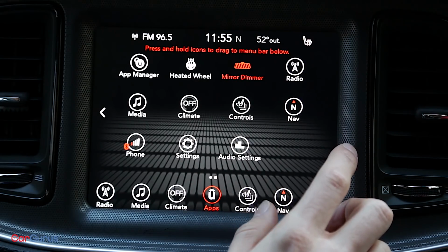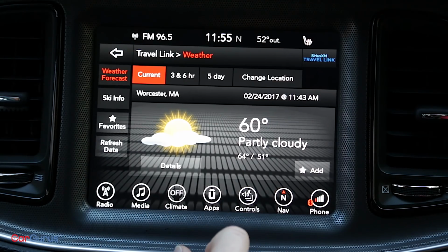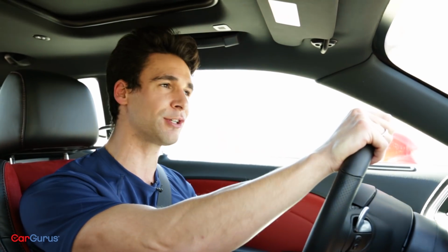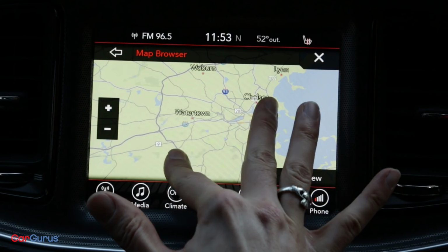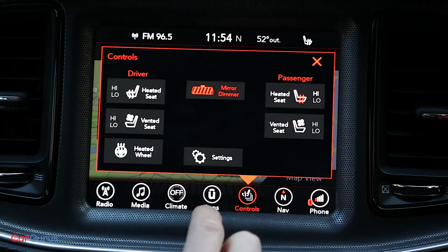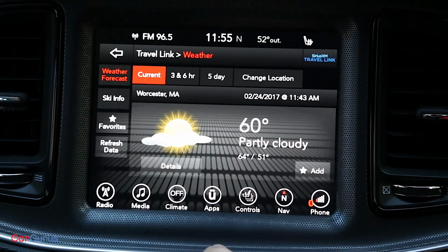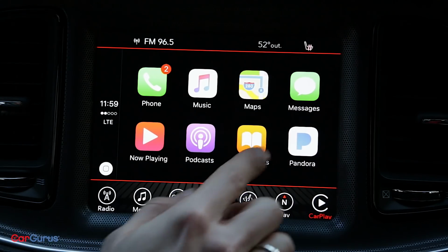Fiat Chrysler's infotainment system, this 8.4-inch Uconnect screen, is really superb. They've changed the graphics a bit for 2017, but it works just the same as it did before. It's clear, fast, and really easy to use. My only gripe about the Uconnect system is that Dodge put the heated steering wheel and the heated seat controls not as physical controls, but within the screen. But hey, we've got a heated steering wheel in a muscle car, plus it turns on automatically in cold weather. Otherwise, all the usual apps like navigation, traffic, customizable settings are all there. You can adjust the forward collision warning or the auto high beams, get instant weather alerts, and plug into 2 USB ports. It also comes with Apple CarPlay and Android Auto.